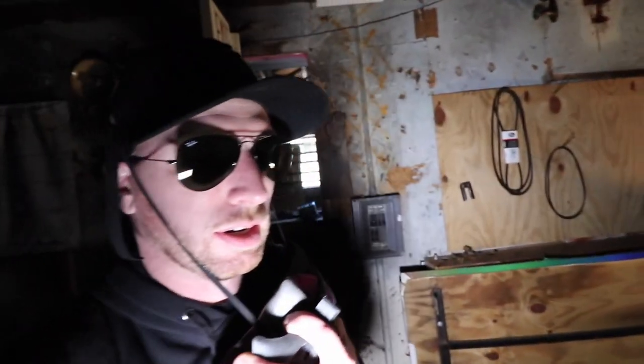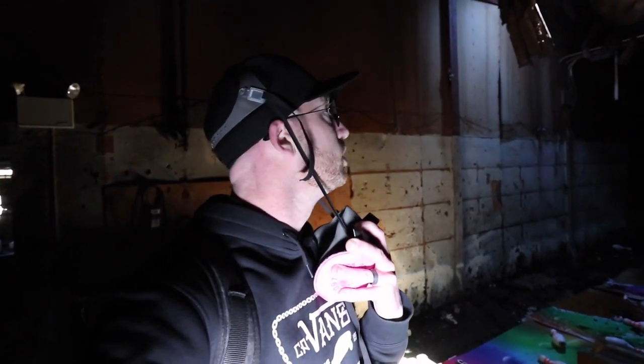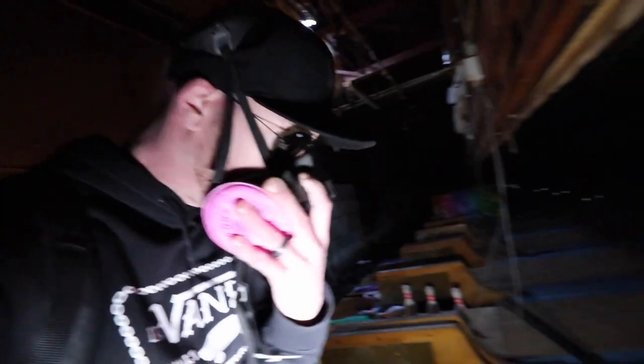Everything in this backside is completely ruined because of this giant hole in the roof over here. All the other ones are pretty small. This is huge. Everything all collapsing in on itself. Stinks over here.